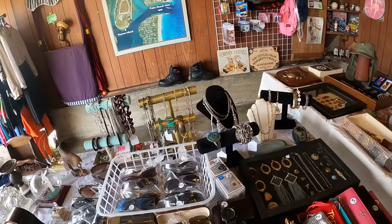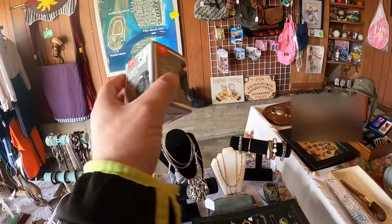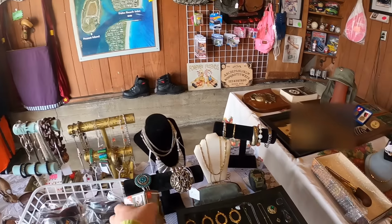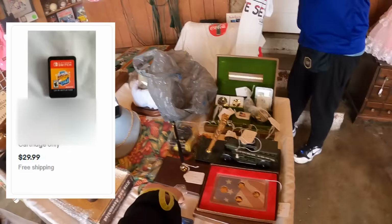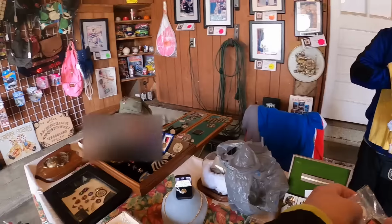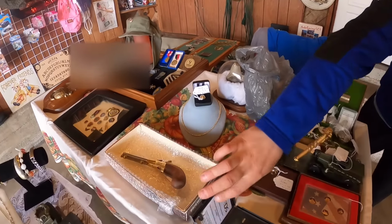He had some pretty interesting stuff here. That heart rate watch, probably a little bit on the older end for me. But I do see this Switch game. It's Super Lucky's Tale. It's a $30 game. He had 10 on it, and I offered him 5, which he took.